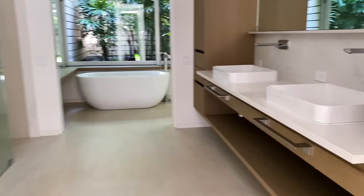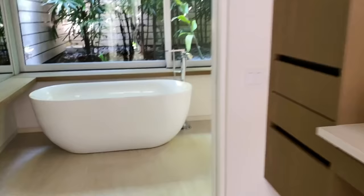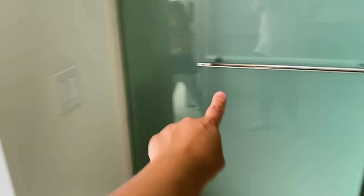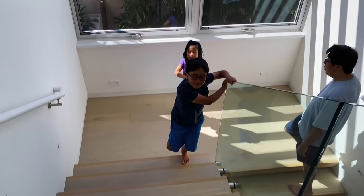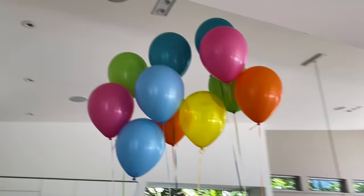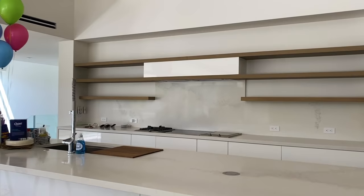This is the bathroom. Hi. Tub. Bath. Shower head. Yes, of course. It's in there. So this is the stairs. And this is the living room. Aw, the realtor probably gave us some balloons for moving in. That's nice. So this is our kitchen.